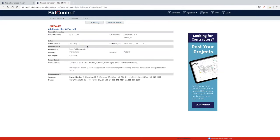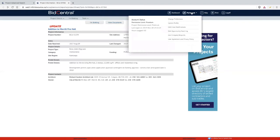Finally, the other thing I was going to show you is if you want to be notified of future projects that get added, you can set up a feature called opportunity matching, and that's done under your account. If you click on My Account, you'll see an option here called Edit Opportunity Matching.